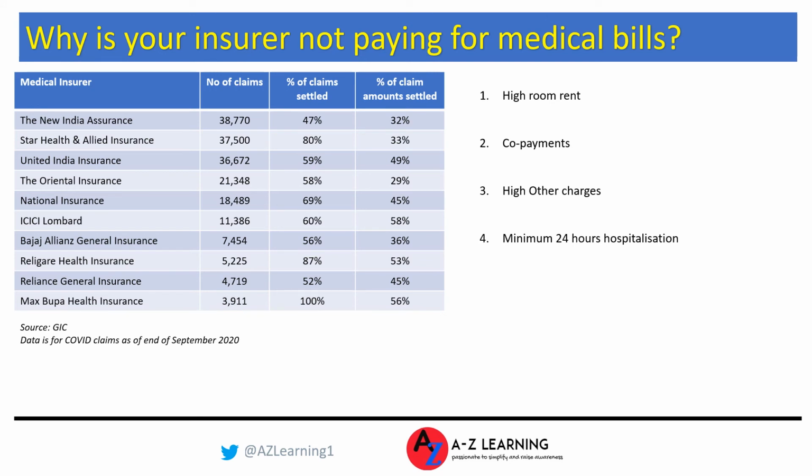The fourth reason, again, a very generic reason, most policies have got a clause of 24 hours hospitalization. So if your hospitalization time is less than 24 hours, they don't consider it as a hospitalization. It is considered a simple outpatient treatment, which is not allowed under the insurance program. There are exceptions to it, for example, cataract surgery, and there are other smaller procedures where the insurance company does accept that 24-hour hospitalization is not required and they can be done during the day.